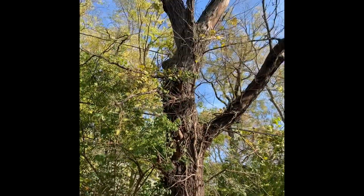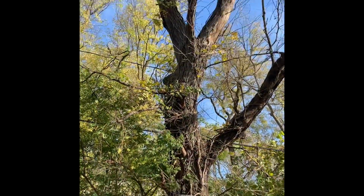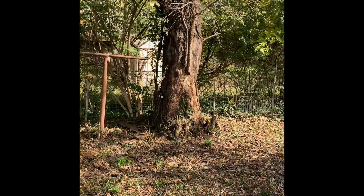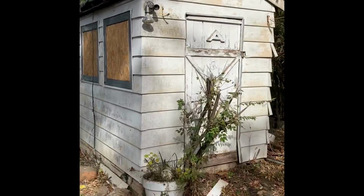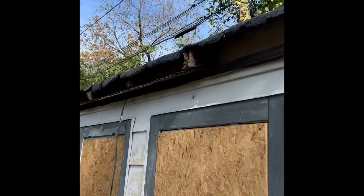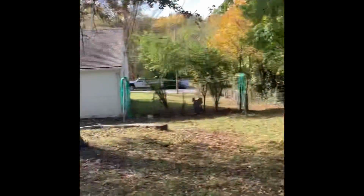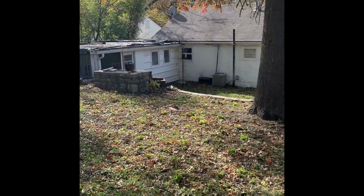Got an old dead tree here, which is probably a $1,000 tree to get taken down. It looks like it's pretty much completely dead. So that was gonna need to come down sooner rather than later. And then of course you have this shed, which is rotting on the corners and on the outsides, and does have the wood on the windows for some reason. So anyway, here's kind of an overview look at the back of the house with that garage.